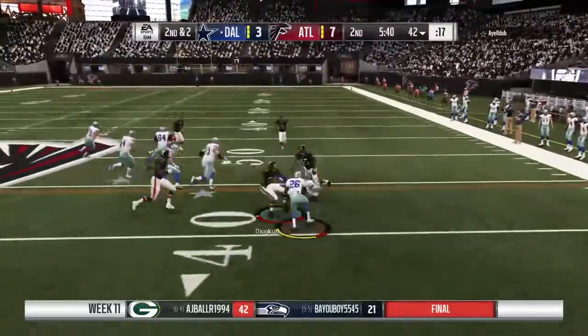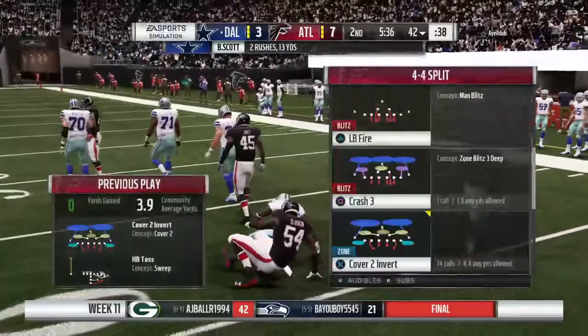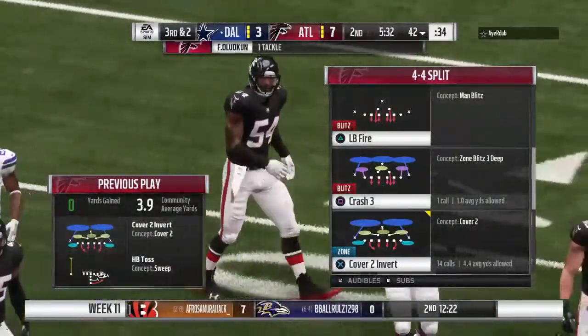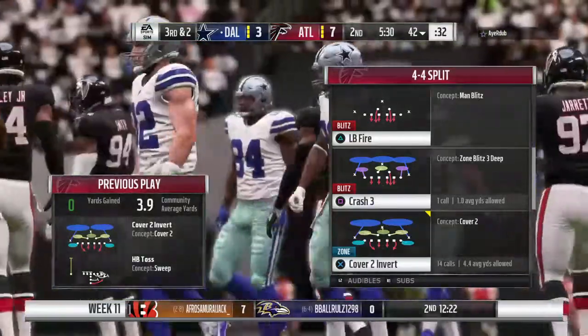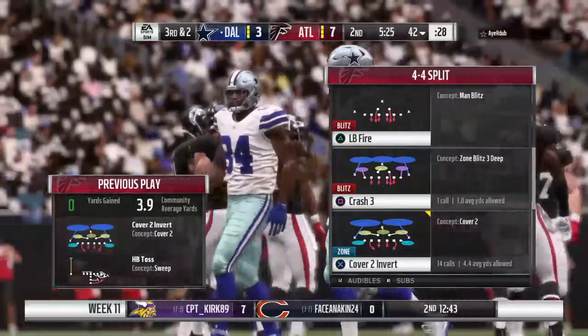On 2nd down, Scott. And he's stopped immediately there. Foyesade Oluwakan made the tackle there from his safety position. I know that speed is the hallmark of today's NFL game, but the key to good rushing defense is still having your linebackers set the edge.